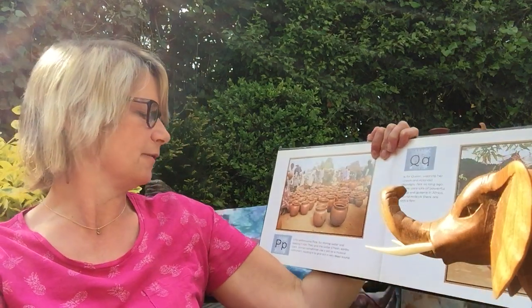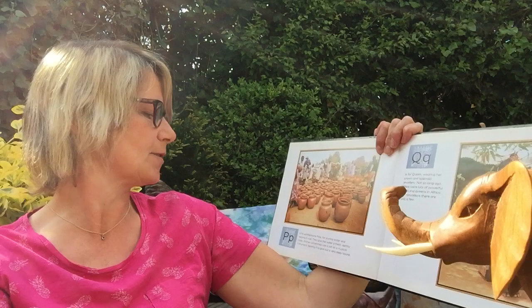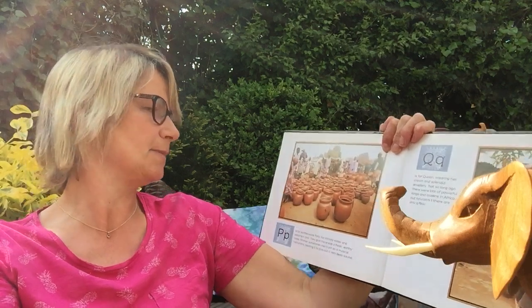P is for earthenware pots, for storing water and keeping it cool. They give the water a fresh, earthy taste. Women sometimes use a pot as a musical instrument, beating it to give out a very deep sound.